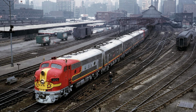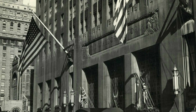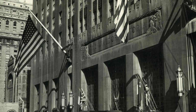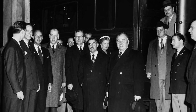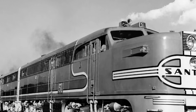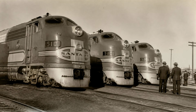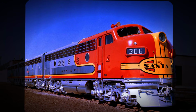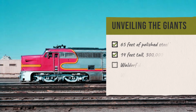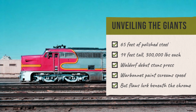September 1946. The Waldorf-Astoria Hotel, New York City. The hotel has a private railroad siding below street level, and tonight Alco is using it. 3 locomotives sit on the tracks in warbonnet red and silver, the Santa Fe scheme, the most recognized livery in American passenger railroading. Each machine is 65 feet long, 14 feet high, and weighs 300,000 pounds.